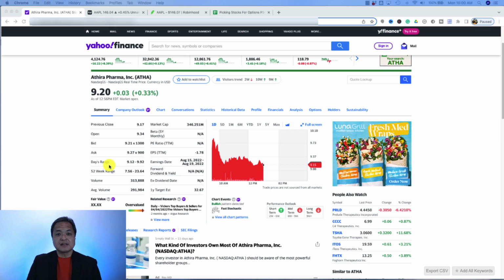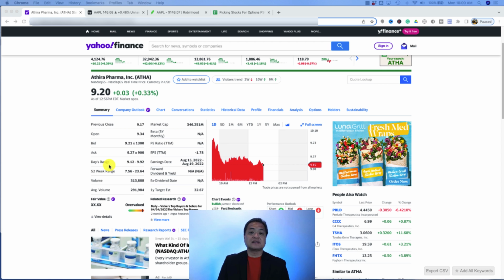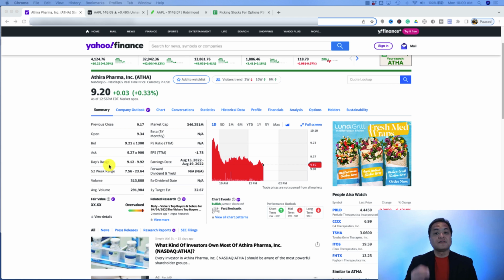Now, the industry analysts have given this stock a 1-year price target of just over $32 per share. Of course, there's no guarantee that the stock price will ever reach this price, but it's good to know that the industry analysts, after checking their facts and figures and focusing in on the company and the research they've done, are anticipating that this stock could possibly reach that level within the next 12 months.